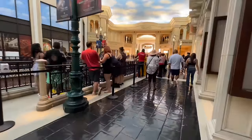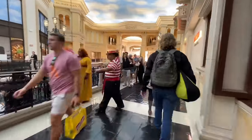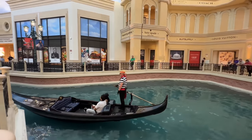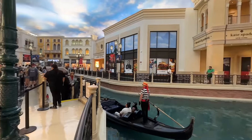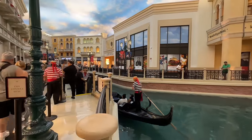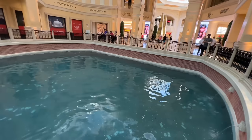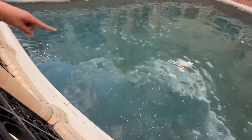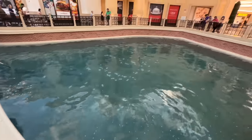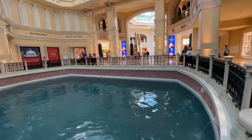Yeah. This is the line for the gondolas. There's quite a line for the gondolas. That can be you, right there in the gondola. But you have to wait in line. I don't know if you can see it, but there's money floating right there. A loan bill. And there's actually money all over the bottom. There's a lot of bills at the bottom. Change. So now you know, if you didn't already, Vegas is the place to go to throw away your money.